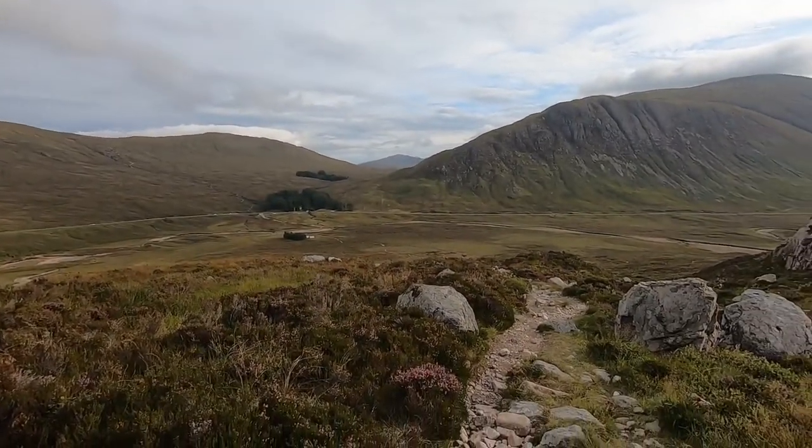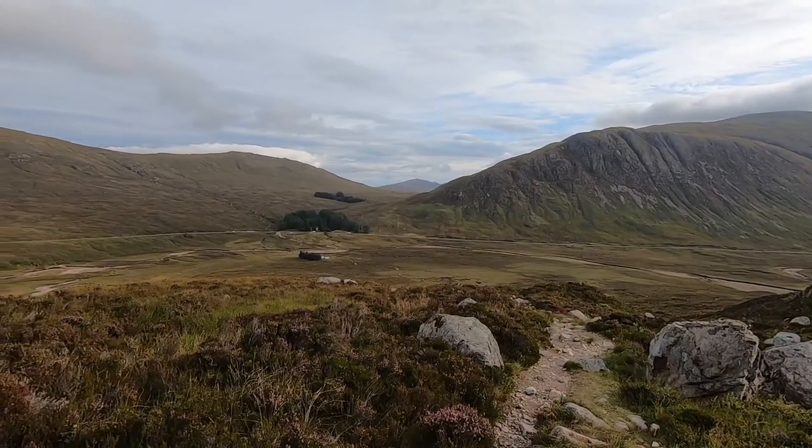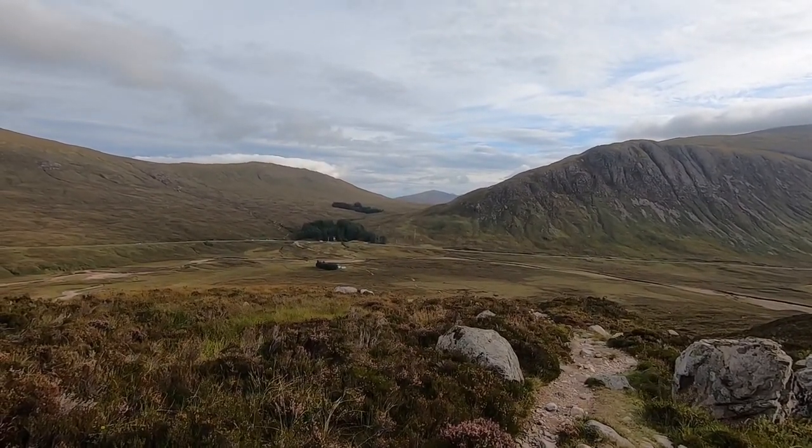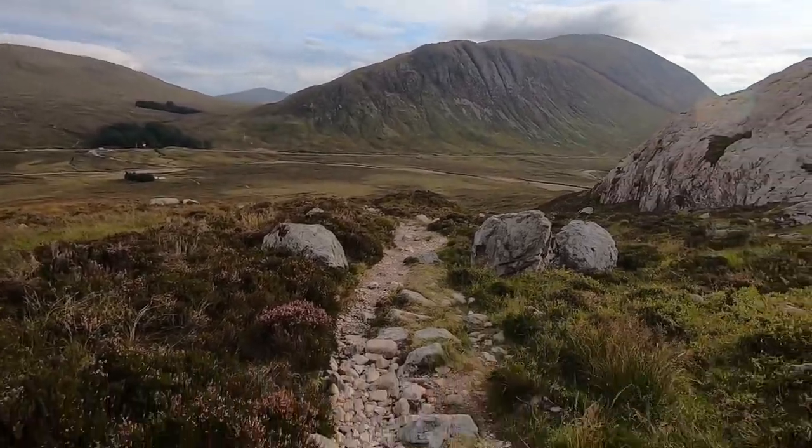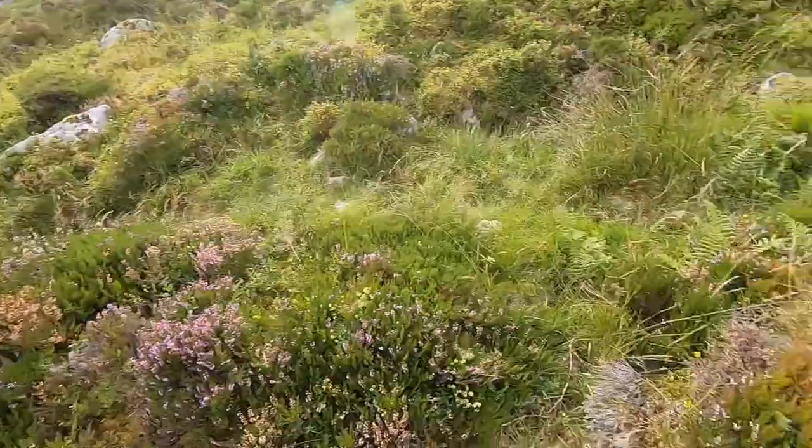Buachaille Etive Mòr is made up of two Munros, Stob Dearg and Stob Bròige, and you access it just off the A82, basically next to where you start, the little staircase. Nice path so far.